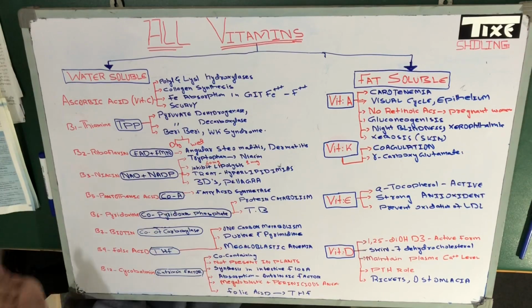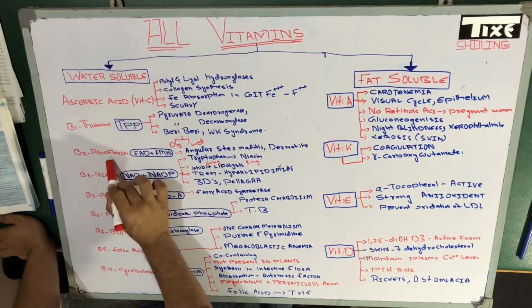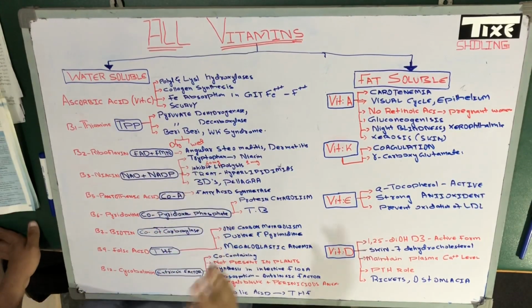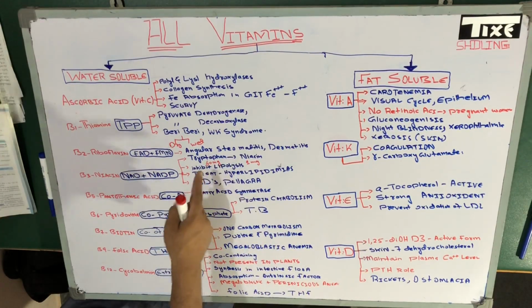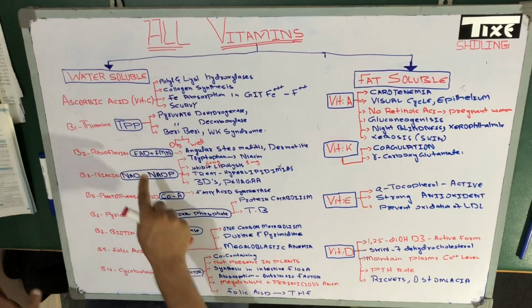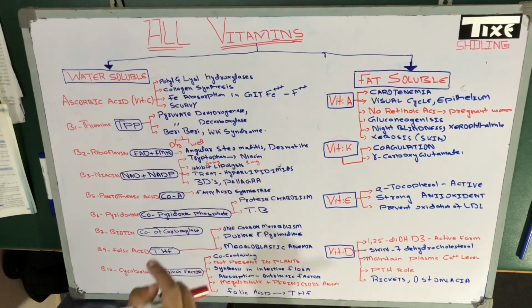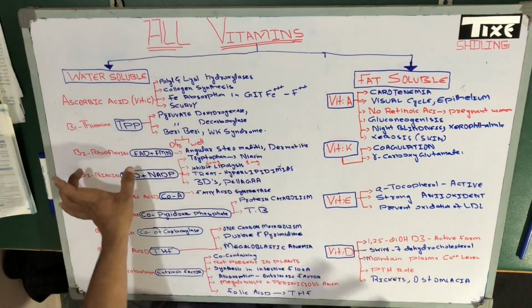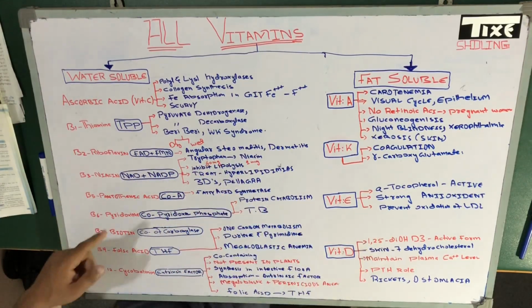In order to remember riboflavin, one thing has to be clear: riboflavin, or B2, gives two coenzymes, that is FAD and FMN. You have heard of them a lot of times. FAD stands for flavin adenine dinucleotide, and FMN stands for flavin mononucleotide. So these are two coenzymes. You can define it this way: riboflavin forms two biologically active coenzymes, FMN and FAD. Always remember those two, flavin mononucleotide and flavin adenine dinucleotide.